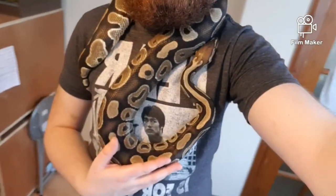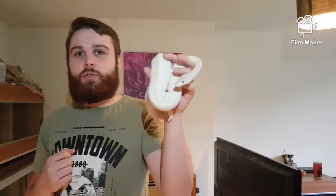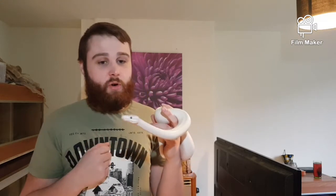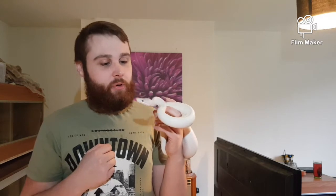And of course, as always, the best thing about pythons is they have that nice chunky head. They have a nice chunky body as well. They have those fat rolls. Of course, you don't want too many fat rolls. I've said before, it's better to have an underweight snake than an overweight snake. So watch the weight of your python and the size of your python. Hello, pretty boy. As you can see, they're a little bit head shy.